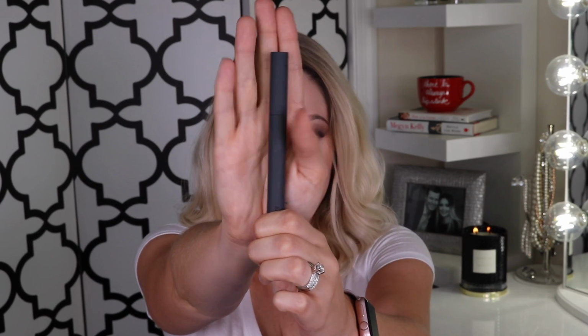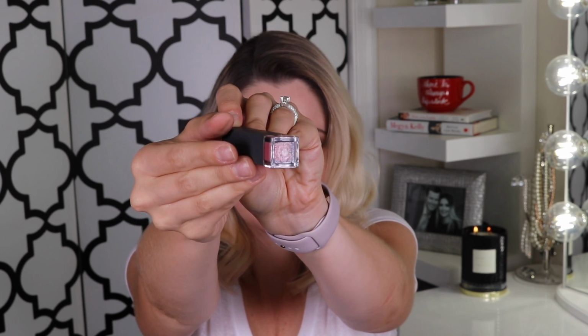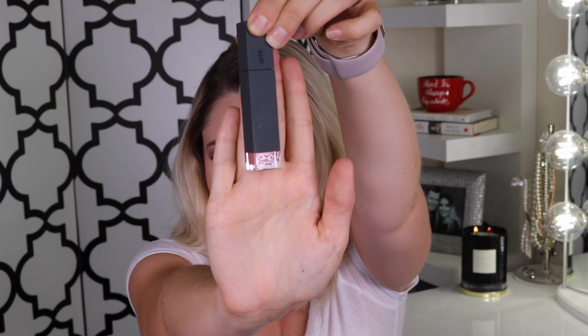I'm ready to do the lip swatches for the Bite Liquified lipsticks. And first and foremost, I'm going to prime my lips. They sent this lip primer with the lipsticks, and I'm just going to apply this all over my lips. So first and foremost, I'm going to do the Eclair, and this is this pinkish color right here. Can you guys see that? Probably not from the light, but anyway, it's like a rosy pink. It looks a little darker in the camera than it is in real life.